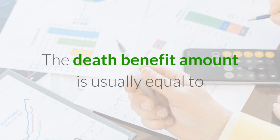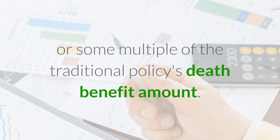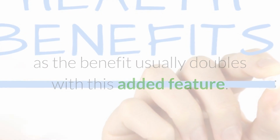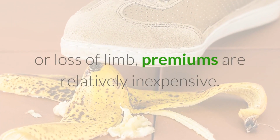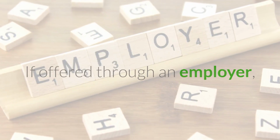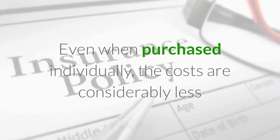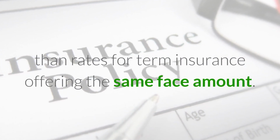The death benefit amount is usually equal to or some multiple of the traditional policy's death benefit amount. This extra benefit is known as double indemnity, as the benefit usually doubles with this added feature. Because coverage is limited to certain events causing accidental death or loss of limb, premiums are relatively inexpensive. If offered through an employer, participating employees may realize a cost of a few dollars per month. Even when purchased individually, the costs are considerably less than rates for term insurance offering the same face amount.